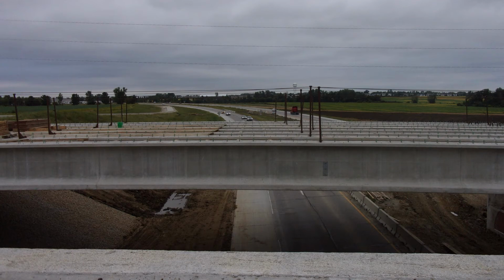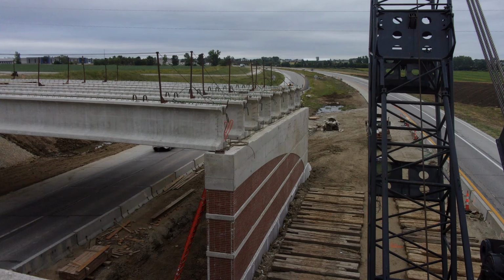Now looking south over I-380 north. Wait a second. There's those beams. There's 1, 2, 3, 4. How many beams are there? I thought there was only going to be like 4 beams, I was told. I was informed incorrectly. I was told there was 4 beams on each side. There's 8 beams on each side. Wow. Yeah, 8 beams. Remember how big those beams were coming down the road? We got 8 more coming for the other side. Wow.